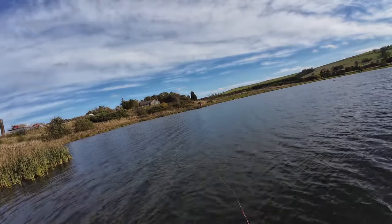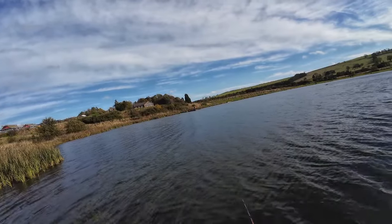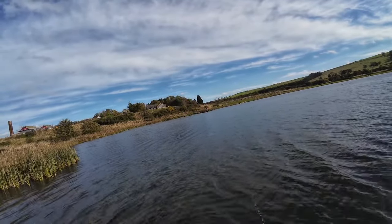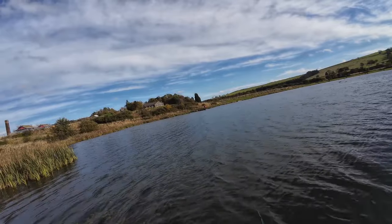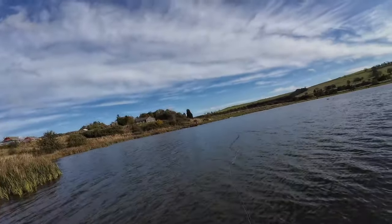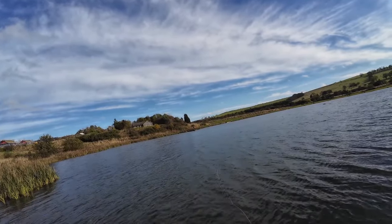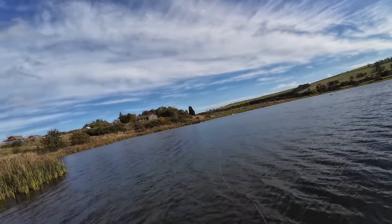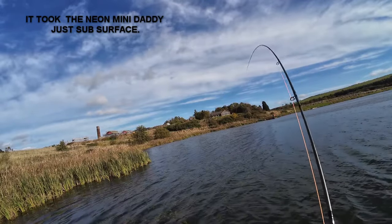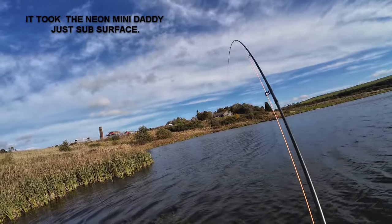Well, I've come over to the other side of the lake, on the west side, and I've come into this bay. It's a shallow bay, but I've got the floating line and two daddies on, so see if we can get any action in this bay. So I'm just gonna slow roly-poly the daddies. That one took the neon daddy. Oh, it's gone in the weed. It's coming out.